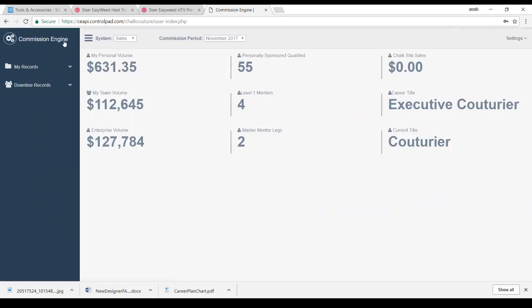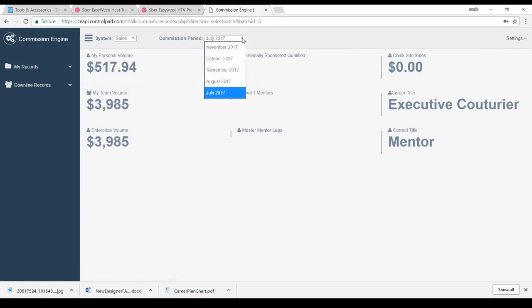Okay, so this is your main screen. Right up here at the top is going to tell you what month you're in, okay? So we're in the month of November. Now we can click back through and see your statistics for prior months. But what you're going to do is make sure that you're always on your current month, okay? So we're on the month of November.